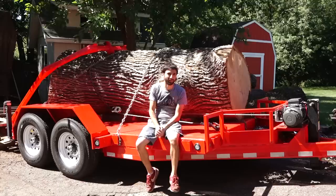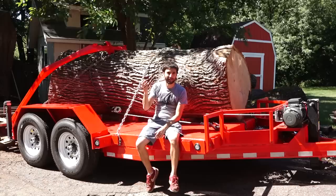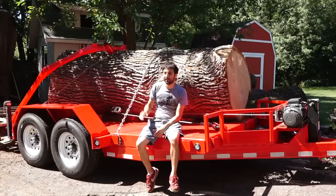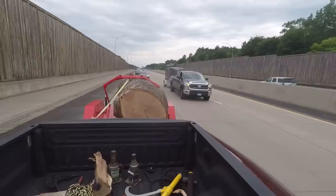So I will tell you this much. What you need to think about with your axle placement is get yourself outside of the realm of uniform load distribution. This is not a uniformly distributed load. There is way more weight on that end than there is on this end. So I need my axles further back to get my tongue weight right where it needs to be. So for this log, I have a tongue weight of about 1,300 pounds, which puts me just over 10% of the total weight onto the tongue, which is where you really want to be.